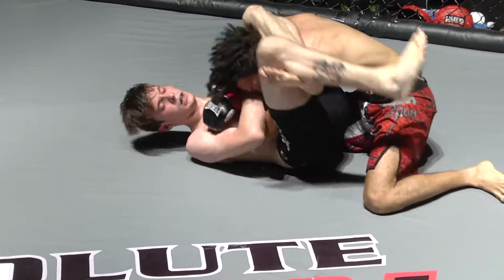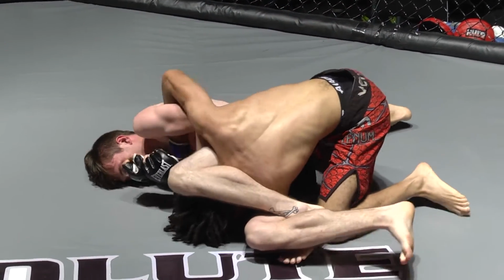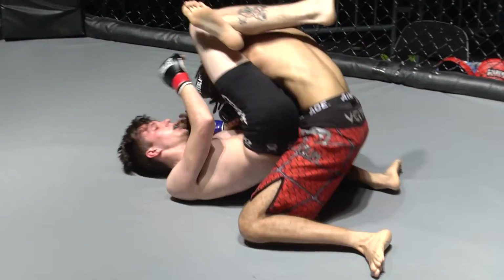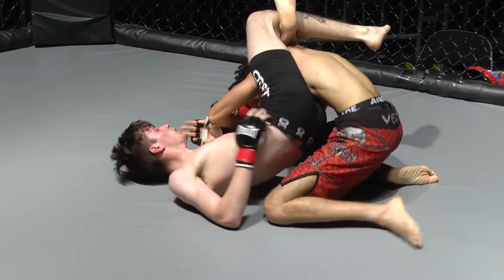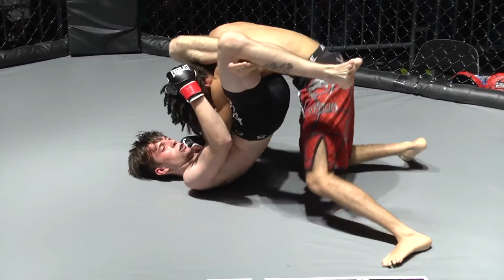Way to roll into that. He needed to do it. Watch for the triangle, and he's got it. This time, this may be it. Owens trying to create some space there. Just needs to bring that head down and pull that ankle just a little bit more into that knee.